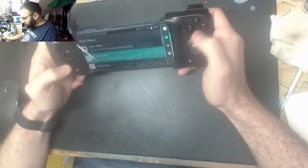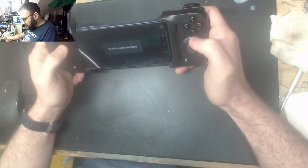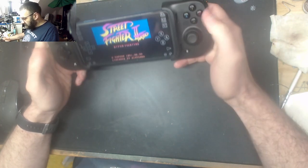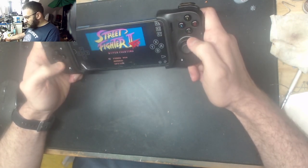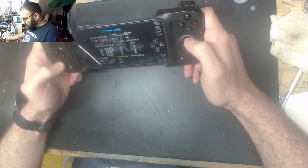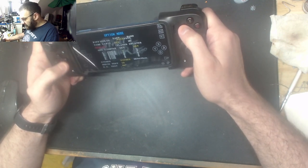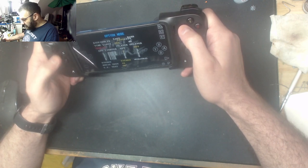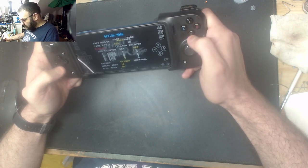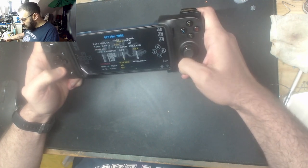You can just use the arrow keys to go back. I don't really have any gripes about the controls. Medium punch. Heavy kick there, light kick there. All right, so that's what I wanted.